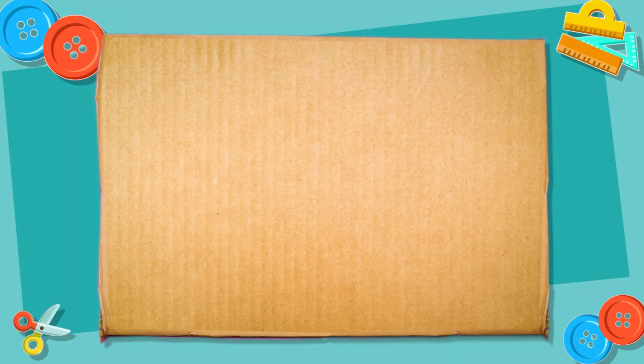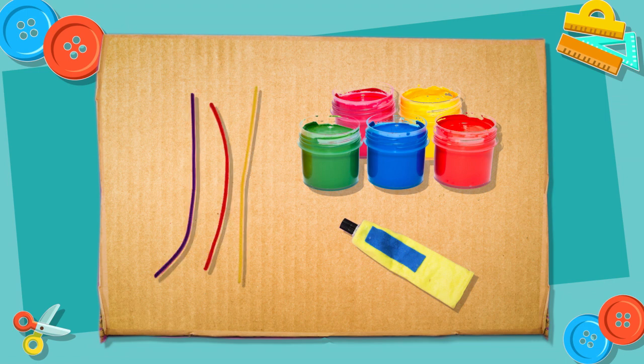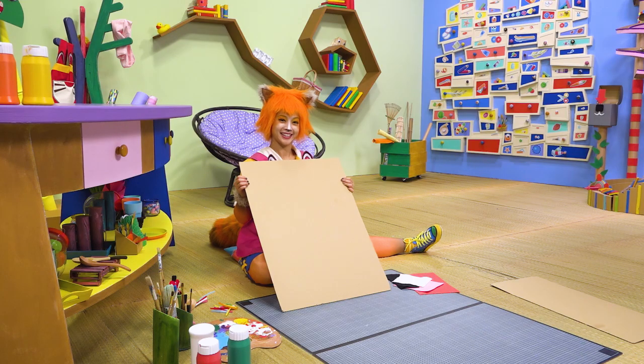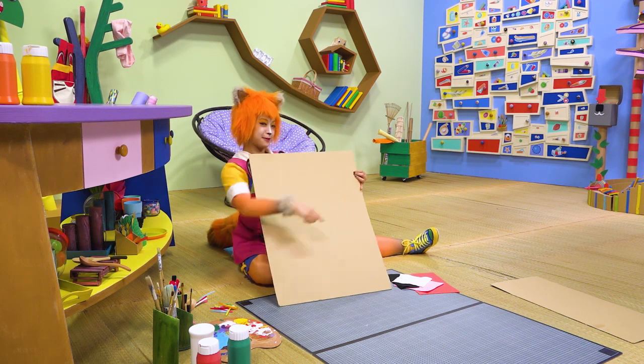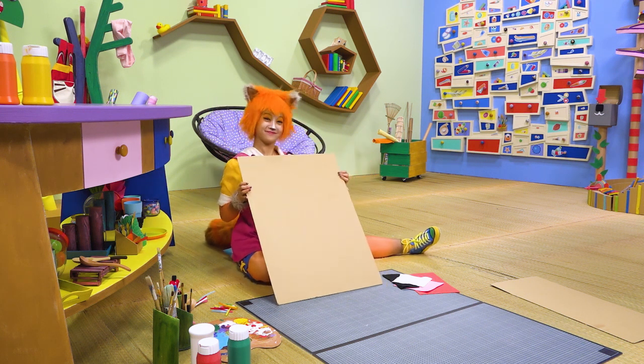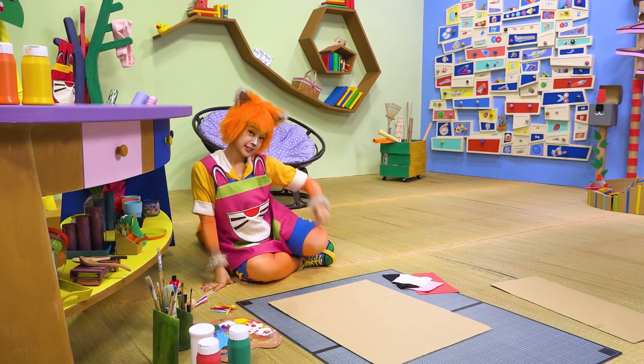You'll need a big piece of cardboard, paint, glue, and colorful pipe cleaners. Let's get crafty. Come on! That will be a really big popsicle. Mm-hmm. What are you going to do first?